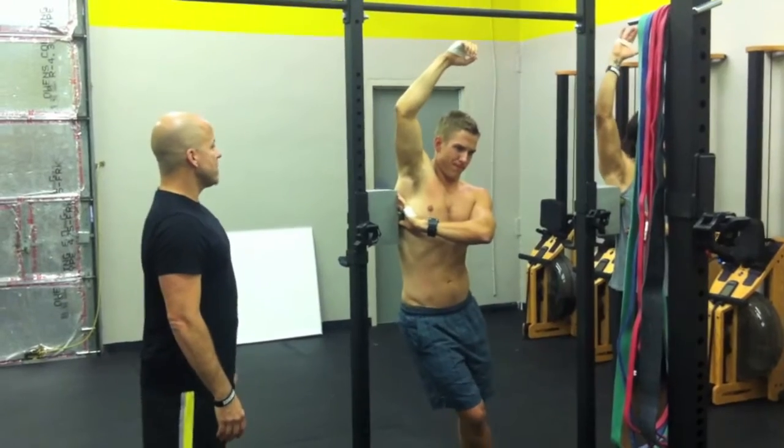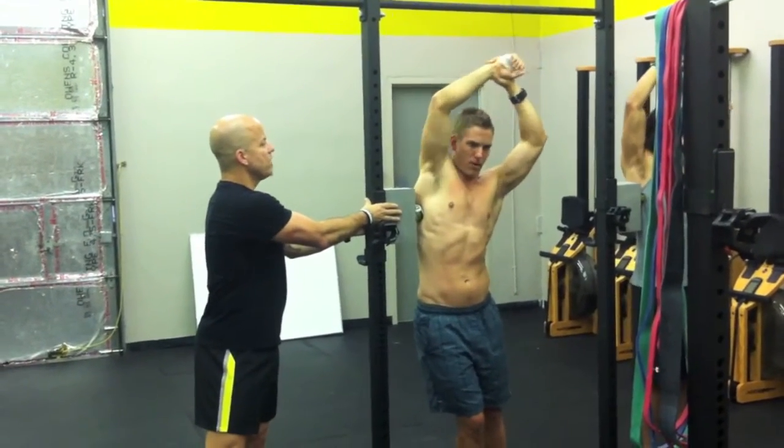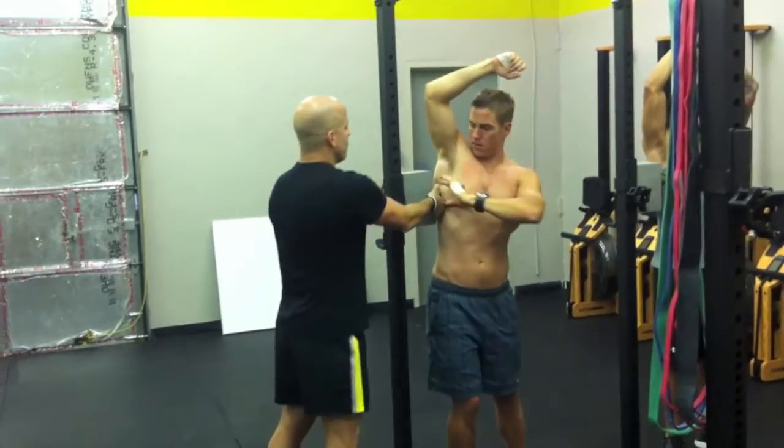Perfect. Now grab that wrist. Deep breath, release, and pull. Nice. Get 1 more. Deep breath, release, and pull. Awesome. Now I'm going to grab that.